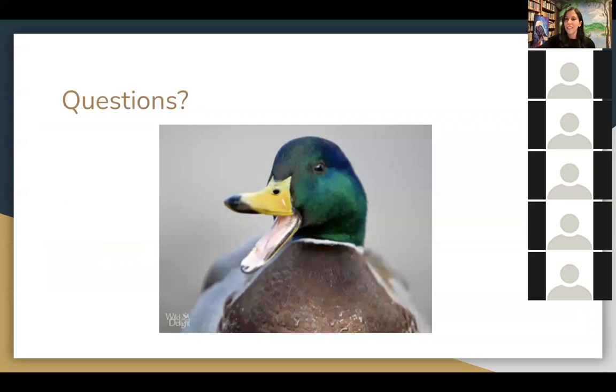I hope you learned something new. And I'd love it if you come to the refuge and look for ducks and geese. I'm always looking on eBird to see what people log. And I try to log on eBird too, when I can. But feel free to email any questions, or you can ask them right now if you have any questions.